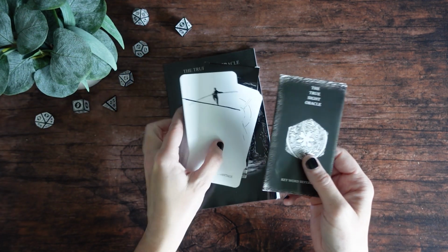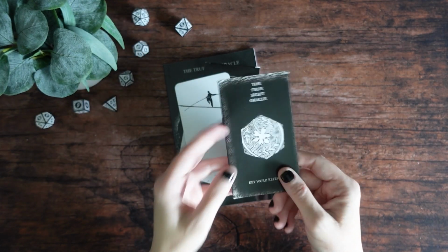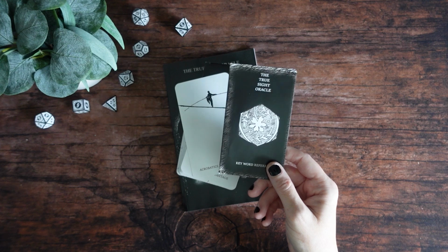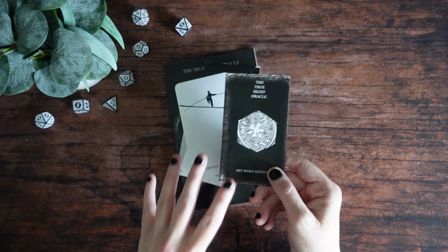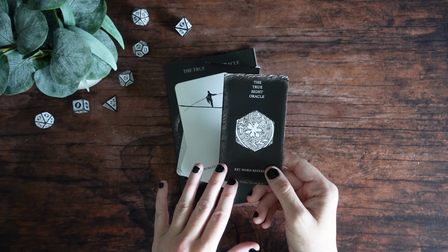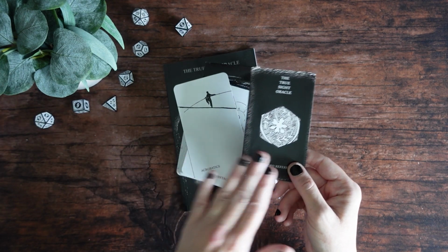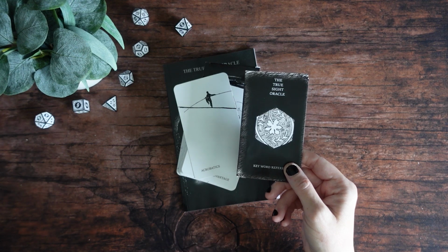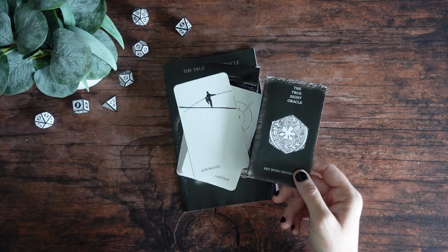The deck has a little pamphlet in here which just has some keywords for the cards. Now, if you are unfamiliar with D&D terms, this little pamphlet is going to be your guide, because all of the terms that are in here are going to be super familiar to you. And once you kind of take a look and see these cards through that lens of those keywords, I think it's going to make it a really flexible oracle for anybody, even if you are not a gamer.